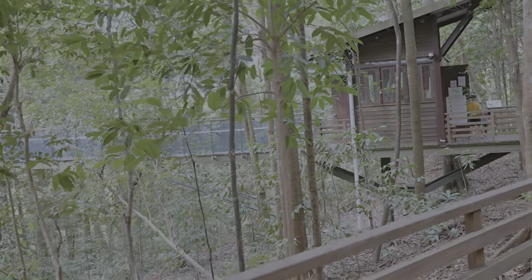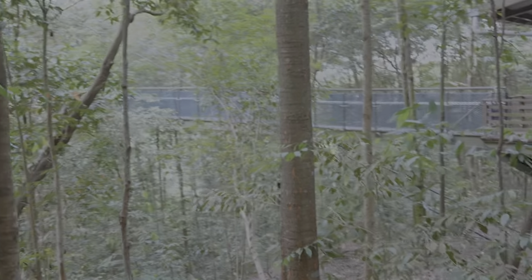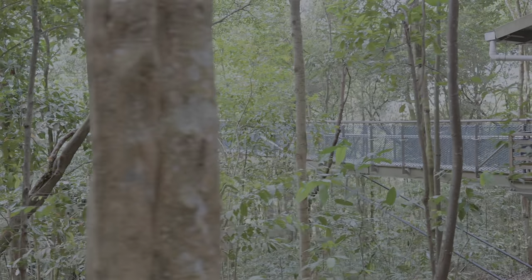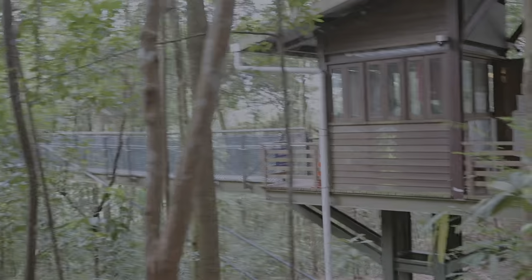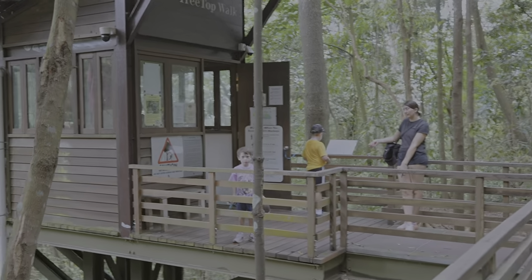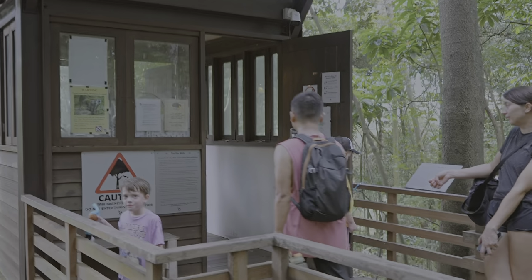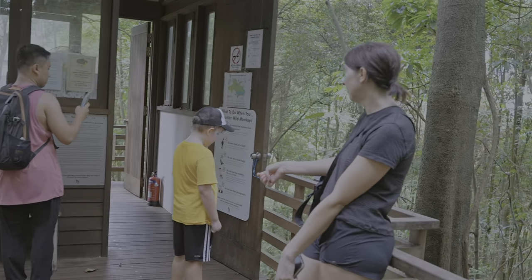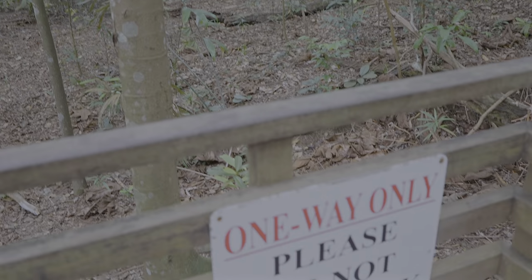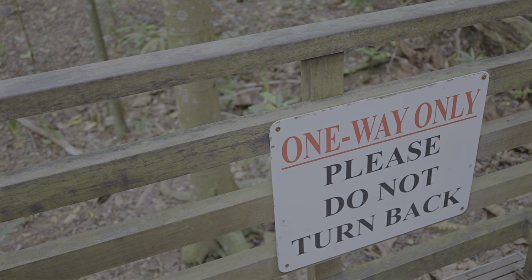Down the stairs. And there it is. Here we go, across the TreeTop Walk. And there's the fam patiently waiting for me. What is that, Flynn? Yeah, it's gonna be really high, yep. And it's one way only. Yeah, but it's gonna be even higher on there. Can you turn back, Flynn?